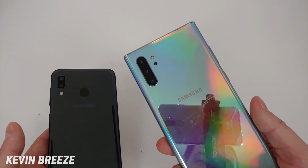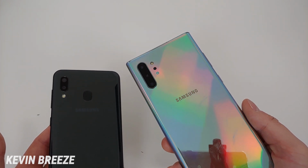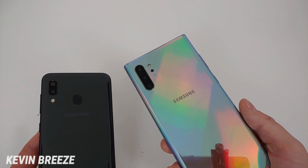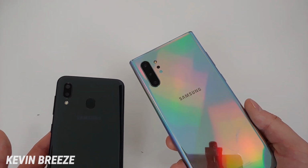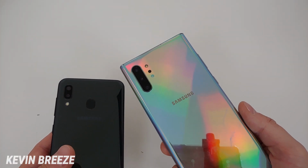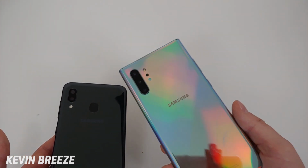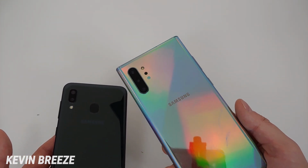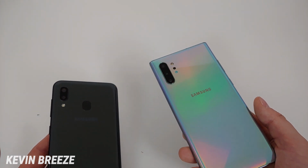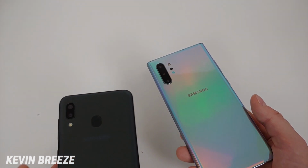Now, with the Galaxy Note 10, we get a 3-camera setup here with a 12 megapixel main camera, a 12 megapixel secondary camera that is actually a telephoto camera that will give you 3x optical zoom. And finally, we have a 16 megapixel ultra wide angle camera that will give you, of course, wide angle photos. So in all categories, the Samsung Galaxy Note 10 will give you a better photography experience, but it is still cool to see that the A20 does feature a wide-angle camera on the backside, especially for its very affordable price tag.